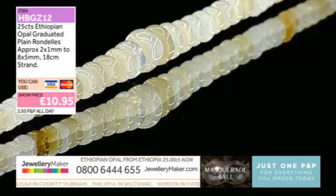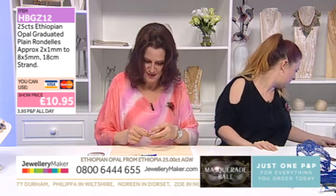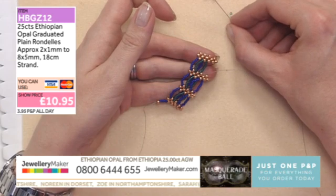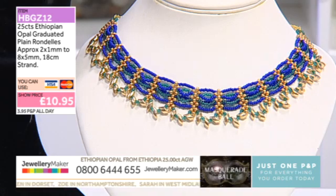So what are you doing next then? I'm nearly there. I'm nearly there. I'm just adding one more of these blue, and then I've just got to do the embellishment at the bottom. Should we do, while you're adding those blues, should we do another quick auction then? 2, 3, 4.